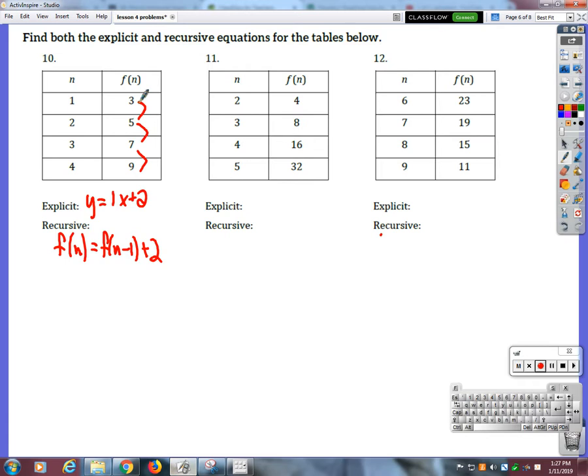No, the reason why it's 1x is because if you walk this back to where n is 0, then that one would be 1. Okay? Okay, Luis, give me an explicit and a recursive formula for number 11.